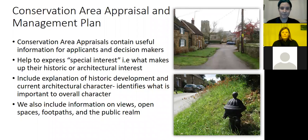Thanks, Anna. So yes, as Anna noted, the information about the proposed boundary changes is in the conservation area appraisal that is on our website. Conservation area appraisals generally are used because they can contain a wealth of information about conservation areas, and they can express the special interest of a conservation area and identify what it is about those areas that is important. As well as highlighting areas that could potentially benefit from enhancement, or potentially also any threats to the character of that conservation area.